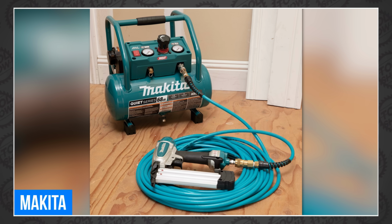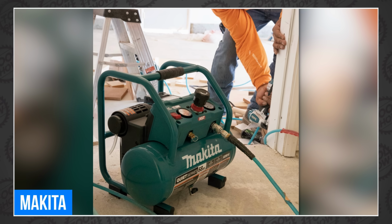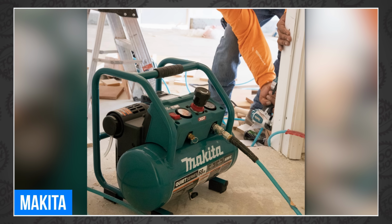Welcome back, tool fans. I'm Sarah, that's Rob, and we have a lot of new tool announcements to cover, starting with Makita. That is the all-new Makita 40-volt Max XGT 2-gallon quiet series compressor. And when they say it's quiet, they're talking about only 68 decibels and the lightest in its class.